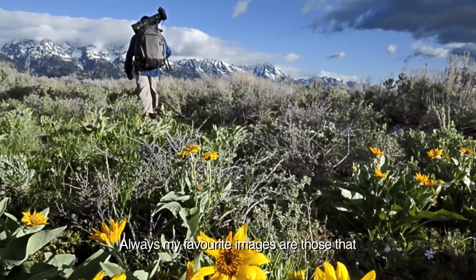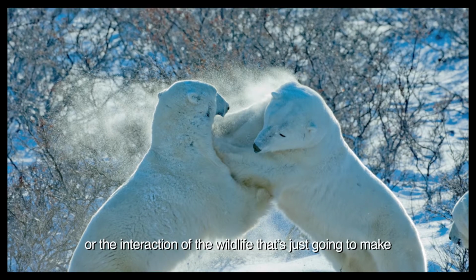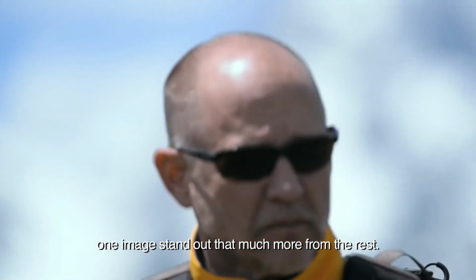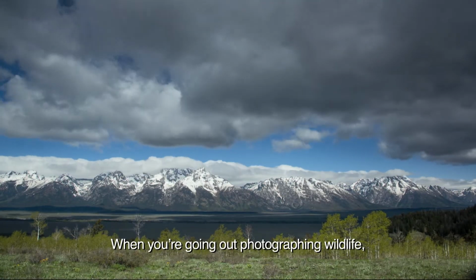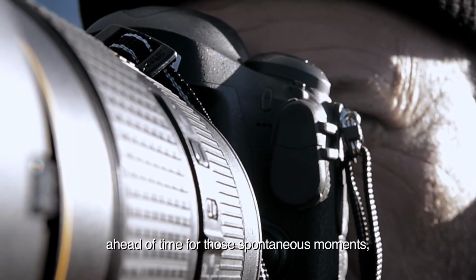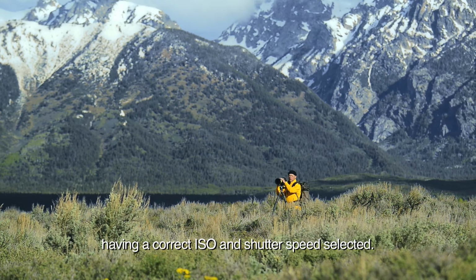Always my favorite images are those that kind of capture the playfulness or the interaction of the wildlife, that's just going to make one image stand out that much more from the rest. When you're going out photographing wildlife, it's important to have your camera set up ahead of time for those spontaneous moments, having a correct ISO and shutter speed selected.